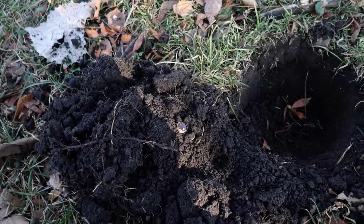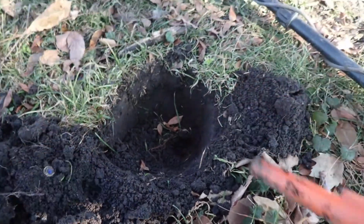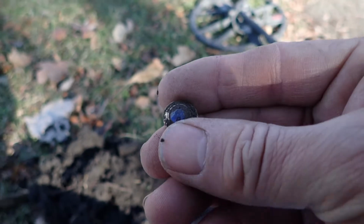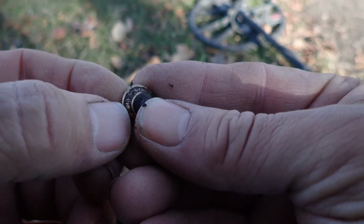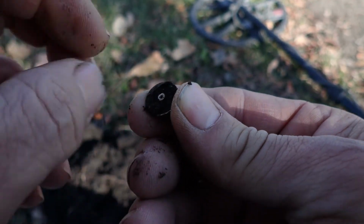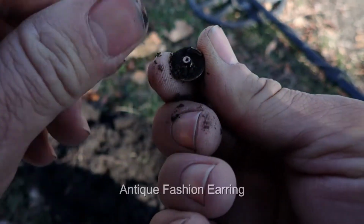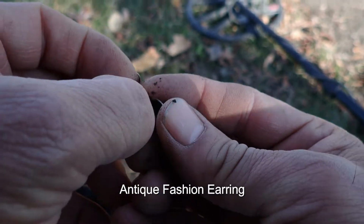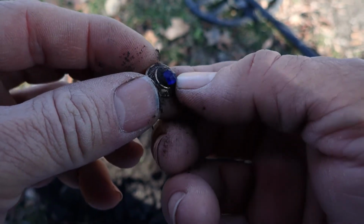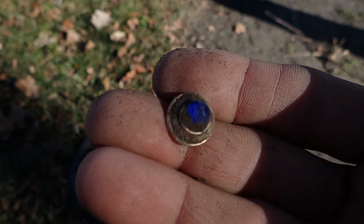Okay, people, I got a solid 20, and it was like 4 or 5 inches deep, probably more. And I found this little fancy thing. Its color is gold. Seems like one of those tie clips. Probably not gold, but it looks really good. Right, let me clean this up and then I'll get back to you. Woo-hoo!